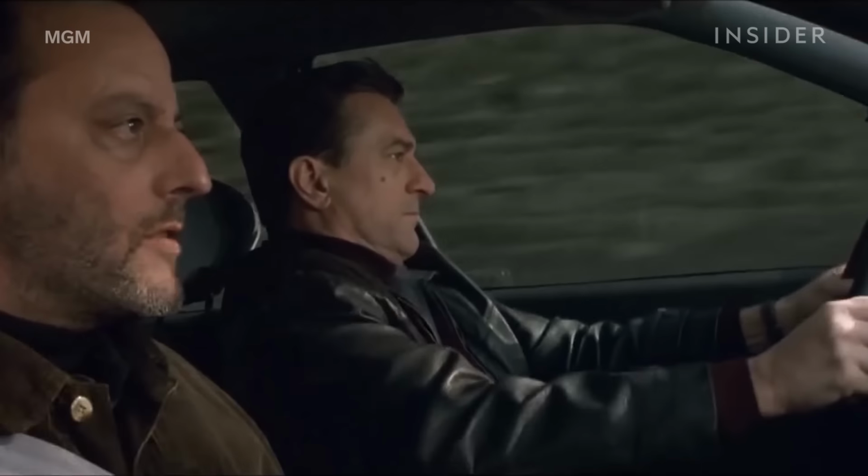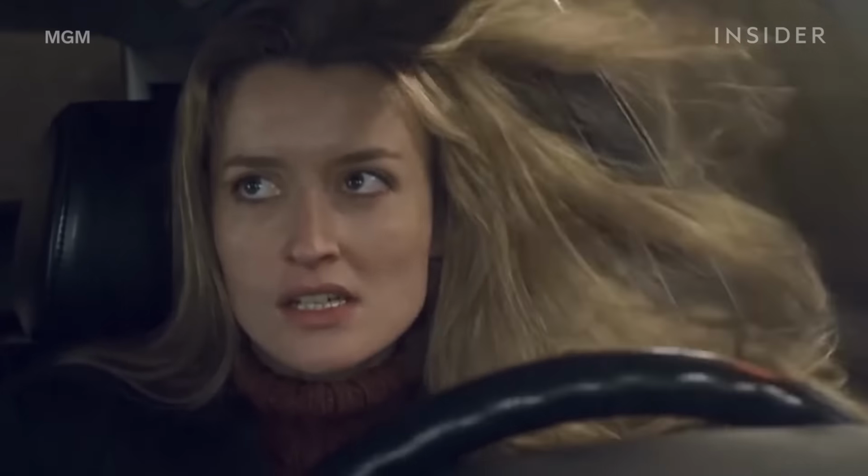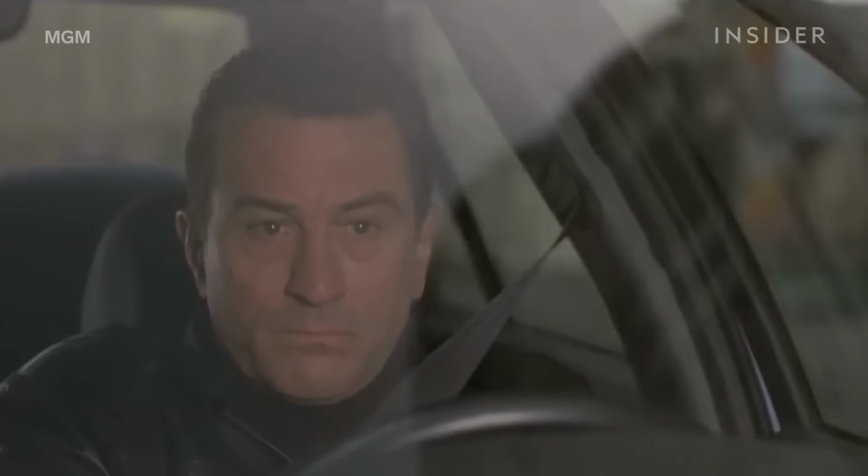The actor, in this case Robert De Niro, would pretend to drive for the close-ups, while the stunt driver to their right did all the actual maneuvering on a steering wheel positioned out of shot. But having the stunt performer in the other seat limits the angles you can shoot.